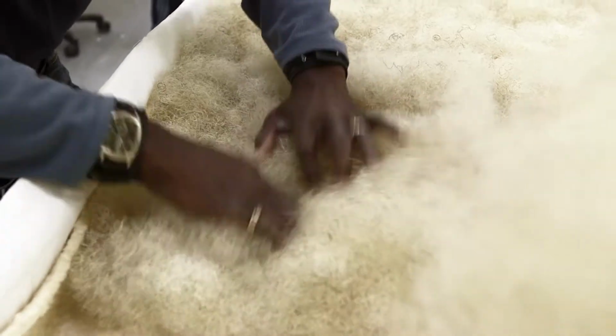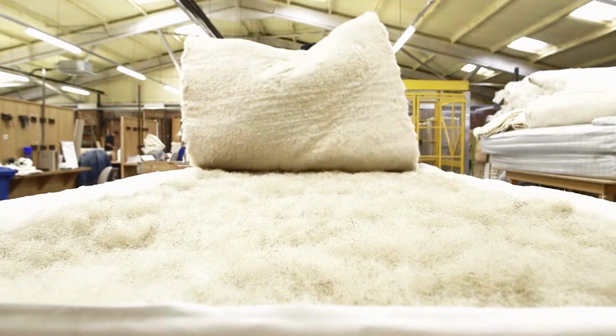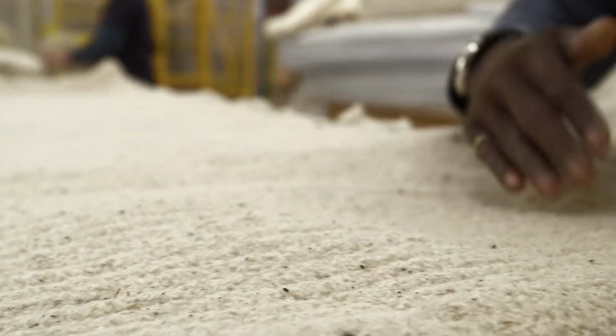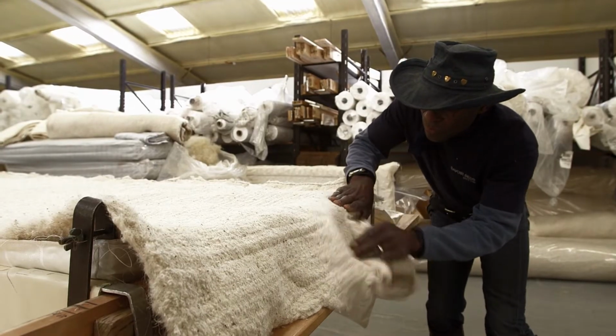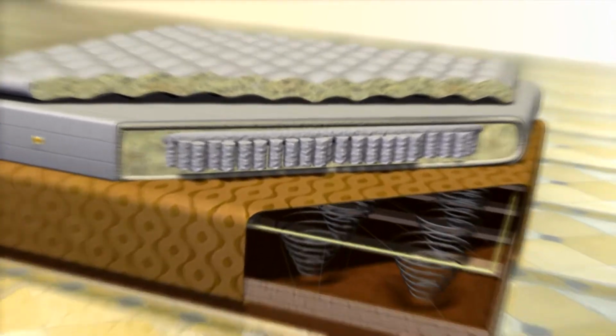The horse's tail hair must be combed, just like real hair, by hand of course. Only in this way does it retain its special resilience and spring. Once again, cotton on top. Already twice as many layers as a conventional mattress. The only thing they have in common is the spring core.